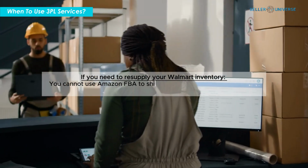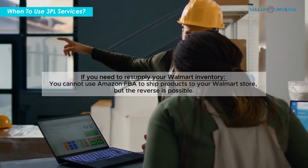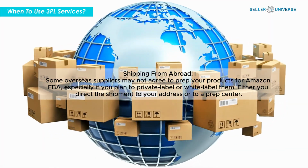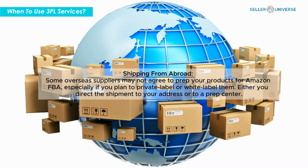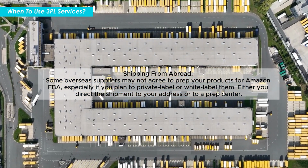3. If you need to resupply your Walmart inventory, you cannot use Amazon FBA to ship products to your Walmart store, but the reverse is possible. 4. Shipping from abroad. Some overseas suppliers may not agree to prep your products for Amazon FBA, especially if you plan to private label or white label them. Either you direct the shipment to your address or a prep center.